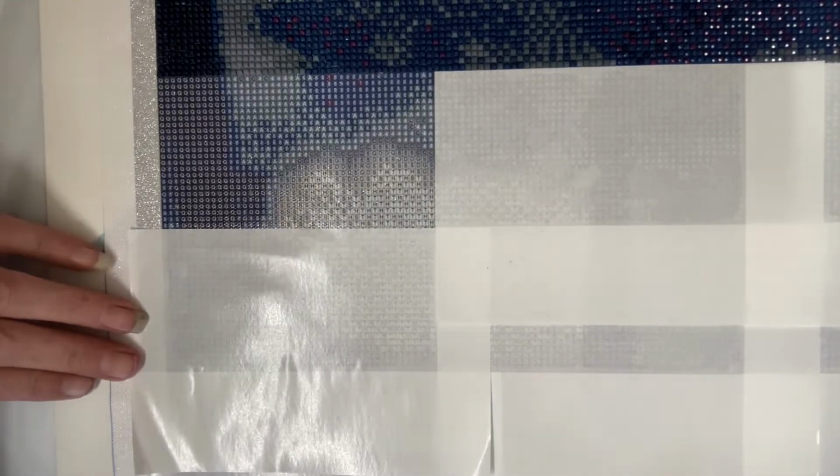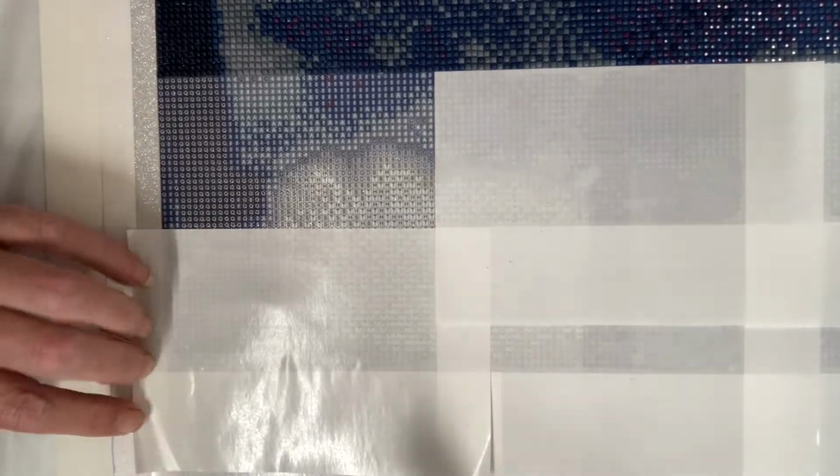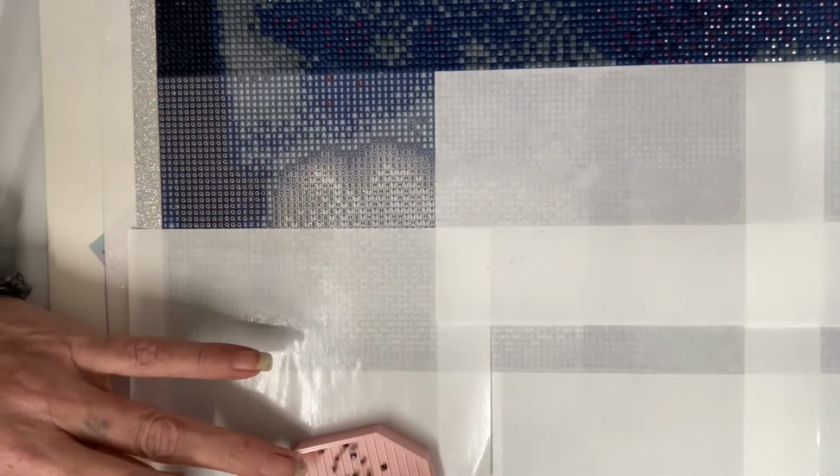This is the section that I'm doing today. There we go, this section here. So let's get started. I think we'll start with the cues because there's lots of them. And that's the darkest colour. So we'll get cracking.